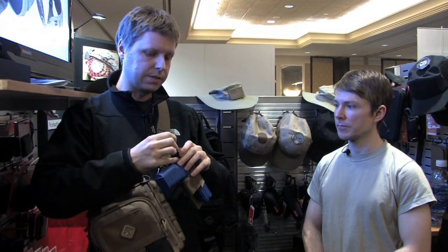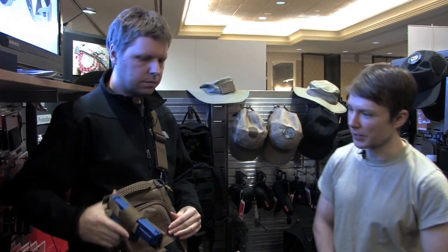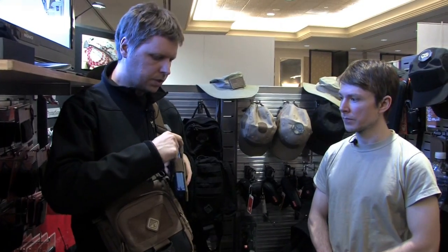In our opinion, this is the only way to go with this holster, that's as simple as that. You got to have that. Yeah, I believe that's the simplest one I've seen with the snap. So yeah, it looks pretty solid. Then the other feature on here is that down the spine is a reinforcement.